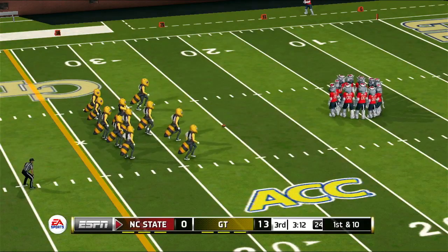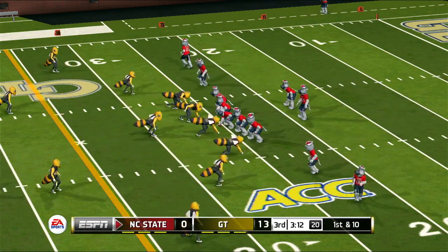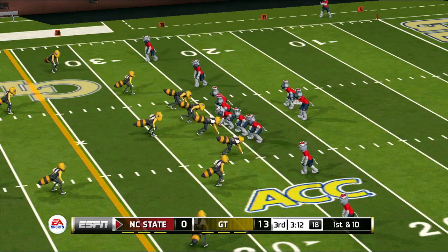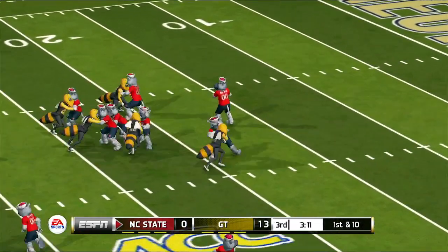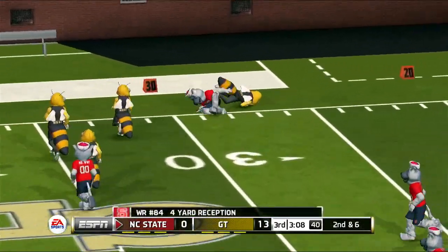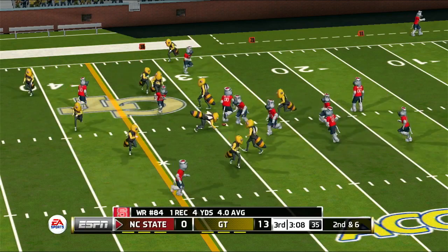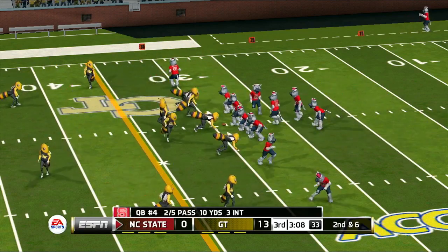I'm sure the quarterback would love to make amends for that last pick. This quarterback can make good passes. He just needs to focus on not forcing the ball to his receivers. Fires out to his wideout, and they push him out around the 29-yard line. That's a gain of four on the play. That makes it second and six.